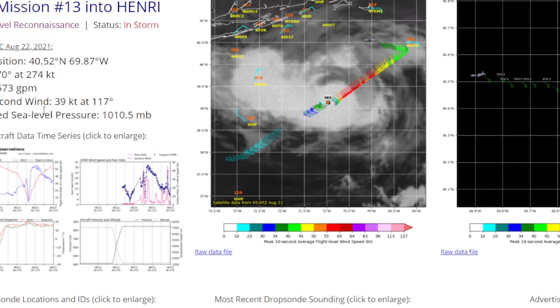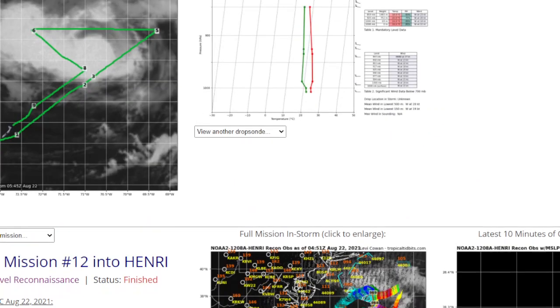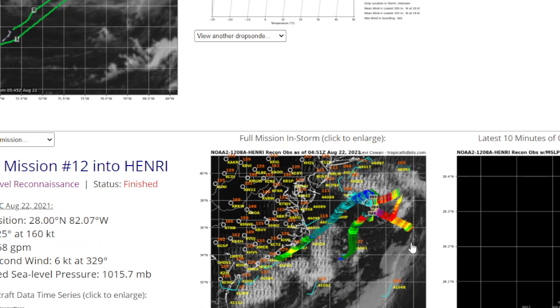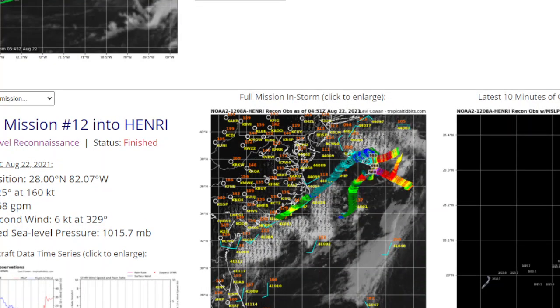All right. You can also look at some more observations here. This is just some more information here that you can look at regarding the recon. This Tropical Tidbits site is great. I thank the people who run it because it provides a wealth of information here. Here's another mission. And again, you can see most of the stronger winds are on the right side of the storm, as expected.